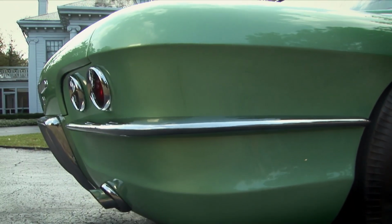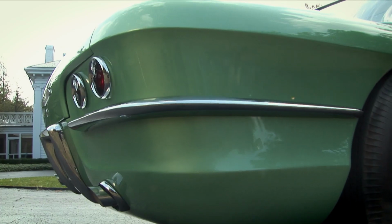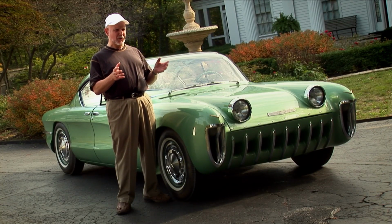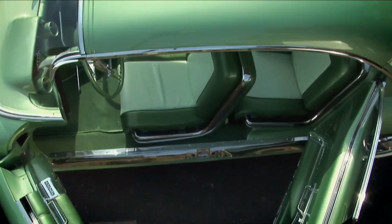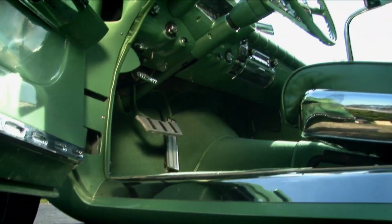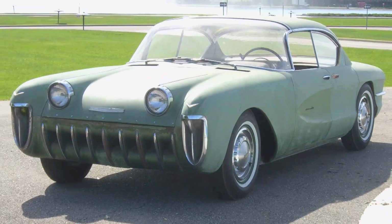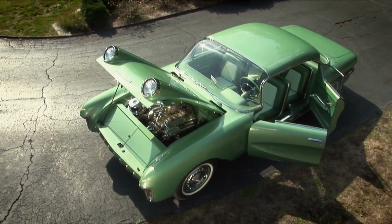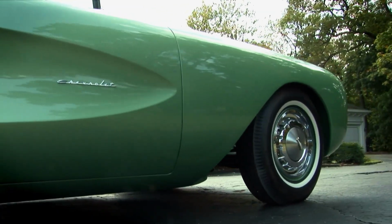In my mind's eye, the Motorama cars, of all the cars that are produced as show cars, dream cars, concept cars, the Motorama cars are probably the most significant. Since its restoration, this Chevy Biscayne has made its way around the country, reintroduced to a new generation of car enthusiasts.